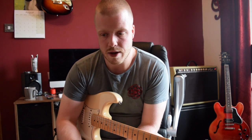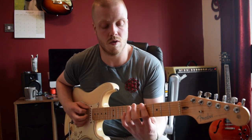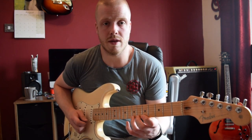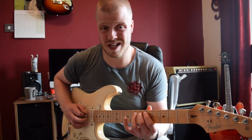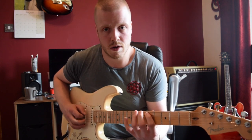There was a period where I would practice exercises where, for example, when I wanted to get my economy picking better, when I suddenly realised it was a thing that I was doing, I would practice things like odd groupings of strings. That's a useful one to try. So just like practicing threes, so you could go 1, 2, 3. That can be quite awkward at first, especially on the descending part. A lot of people struggle with the descending part of economy picking.